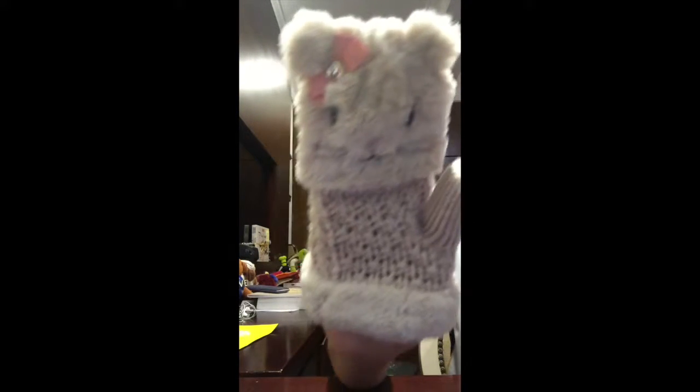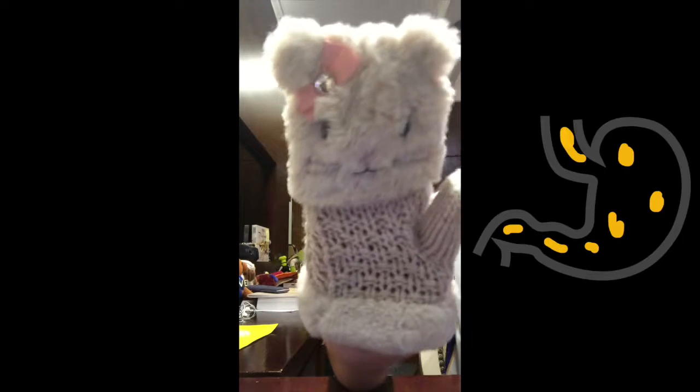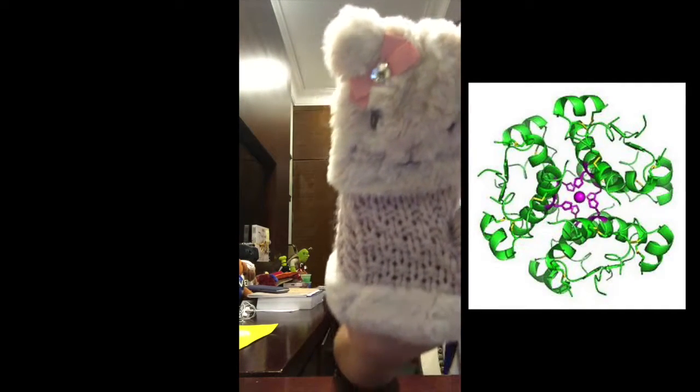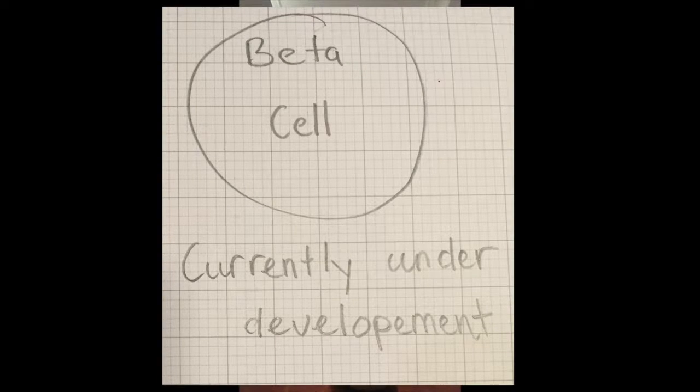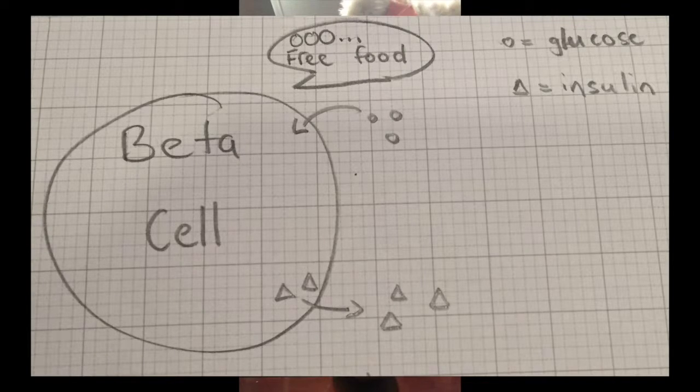Anyways, insulin is made in the pancreas. The pancreas is located somewhere behind the stomach. In the pancreas, there are cells that create the insulin. These cells are called beta cells. Glucose will either enter a cell freely or depending on if there is insulin. Glucose will enter beta cells freely, and when beta cells see that there is glucose, they will turn it into insulin.